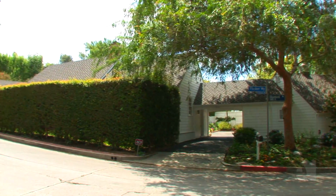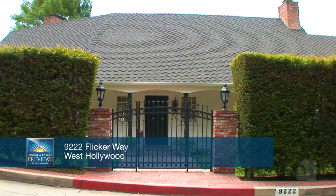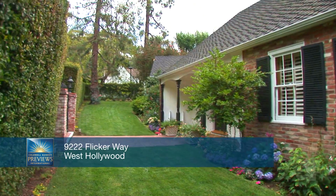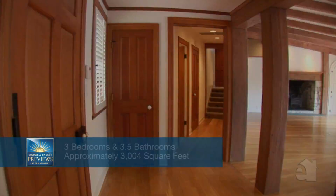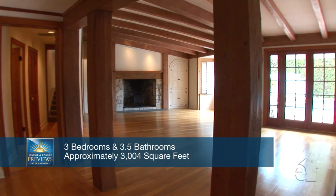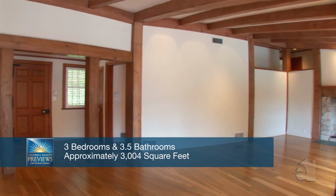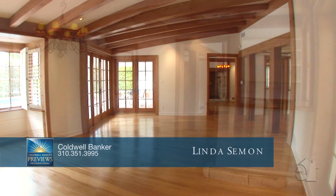Professional landscaping provides a peaceful setting for this unique traditional estate. This home's entry offers a wealth of living potential. The grand formal living room offers a fabulous stone fireplace and convenient patio access. A handsome beamed ceiling provides the finishing touch.